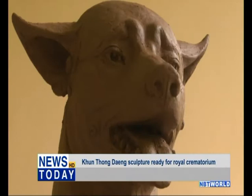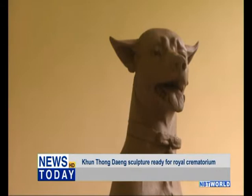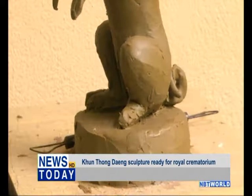The sculpture of His Majesty the late King Bhumibol Adulyadej's favorite pet dog, Khun Thong Daeng, has been completed to be placed at the Royal Crematorium. The Fine Arts Department has earlier assigned the Office of Traditional Arts to create sculptures to decorate the Royal Crematorium for the highly beloved king, and they include a 70-centimeter tall sculpture of Khun Thong Daeng that will be placed on the fourth floor next to the bier.